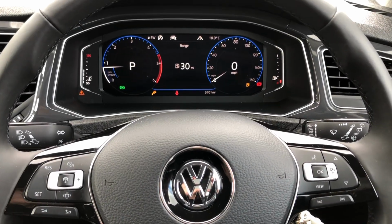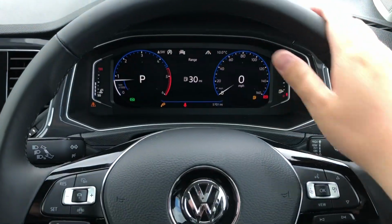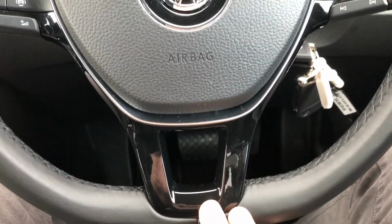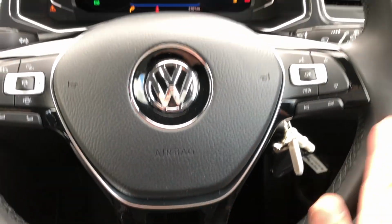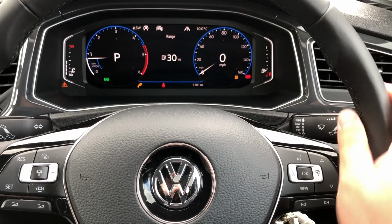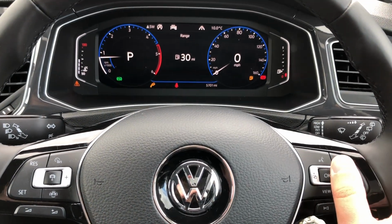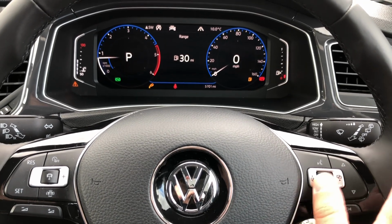Once inside the cabin, we're greeted straight away by this leather-wrapped multifunction wheel. It's 3-spoke, featuring a flat bottom, almost like a racing steering wheel, as well as these gloss piano black inserts for that nice premium feel. It is multifunction, has loads of buttons, and mostly controls the large 10-inch digital instrument cluster that's directly ahead of you.